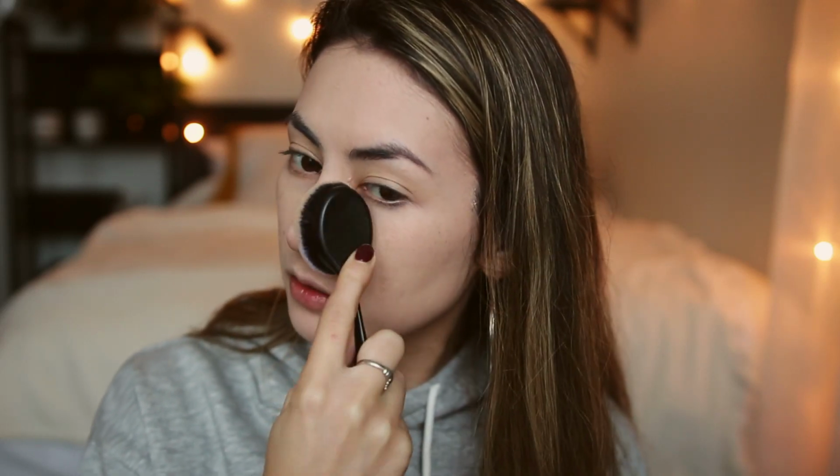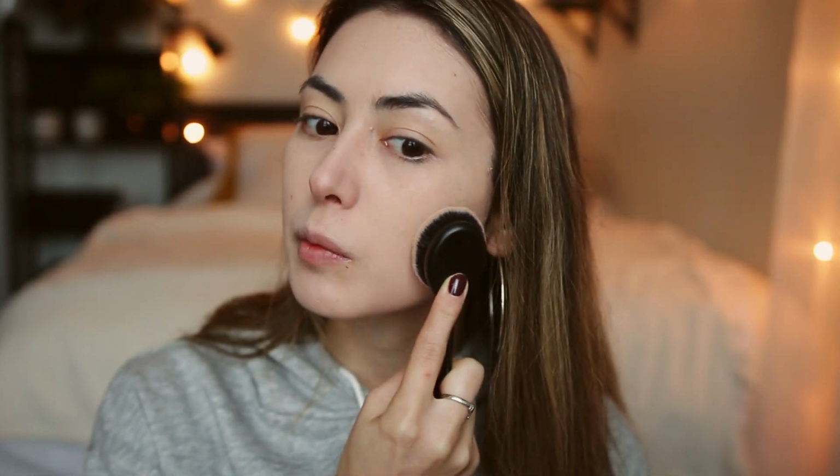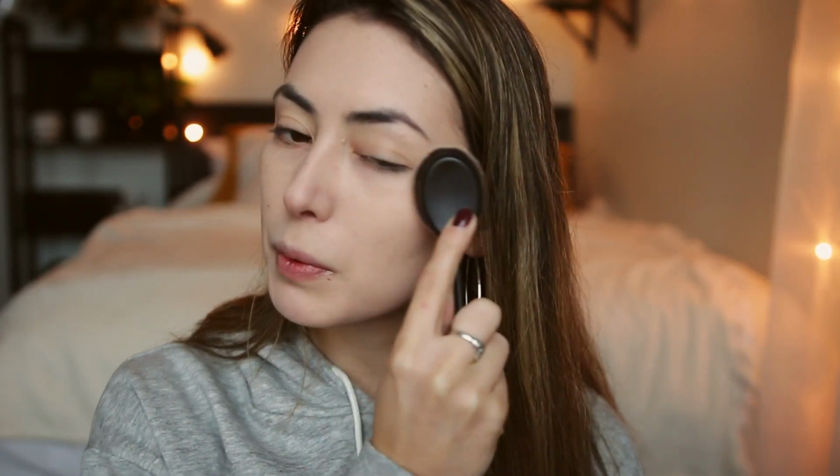Especially a brush like this, because it's so big that it can really cover a lot of surface area and take way less time than that little sponge. I actually think I got pretty much the same amount of coverage with the sponge and the brush. I'm just gonna kind of pack it on here. Definitely the brush took quicker and it's a little bit easier to maneuver because you can sweep in small circular buffing motions.